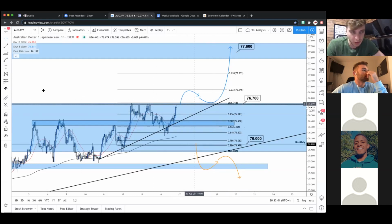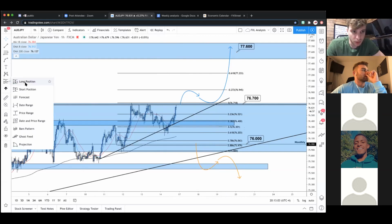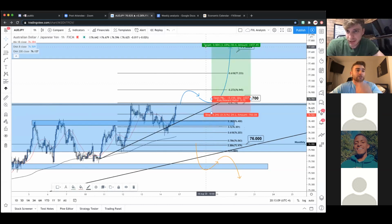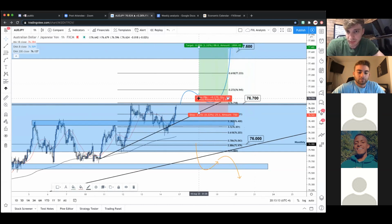Okay, so don't mind these fibs too much right now. If we exceed 0, we're gonna have to redraw them anyway. So let's just go ahead and plot what this could potentially look like. So this is gonna be, looks really good, right? 80-90 pips. Yeah, it does look pretty good, just like AU, to be honest. Your stop loss is going to be below this higher low, below 76.7, key resistance, right?